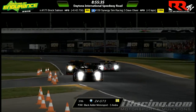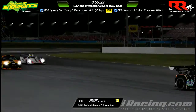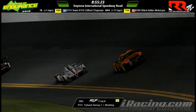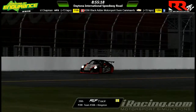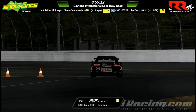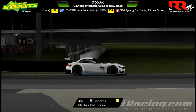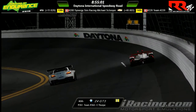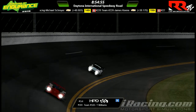The 368 Blackadder Motorsport, they are 57 laps down at this stage, but still circulating. The 332 right behind them at the moment, Tryhards Racing 2, also 57 laps down. We're just going off telemetry, so let's hope it's correct. Jamie Kingston's Man Cave Motorsport, still out there, but a number of laps down. The 363 is still circulating. We saw them earlier in the evening at the start. They had a lot of issues with that car, including hardware failures and all sorts of things, but it's good to see them still out there.